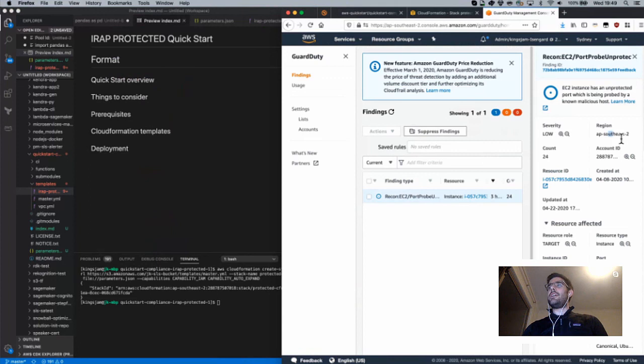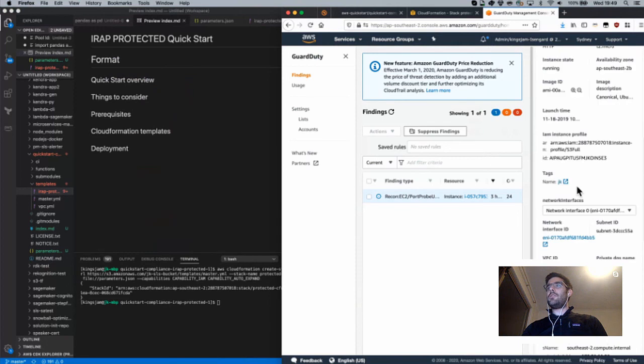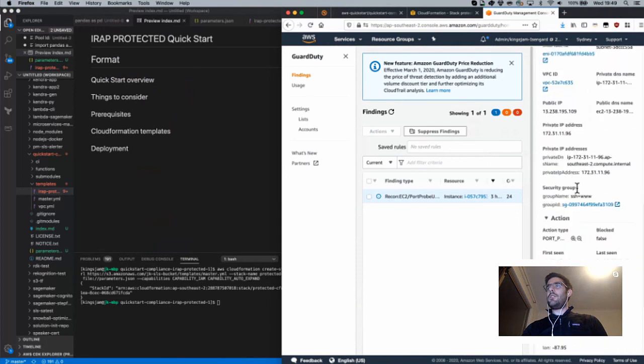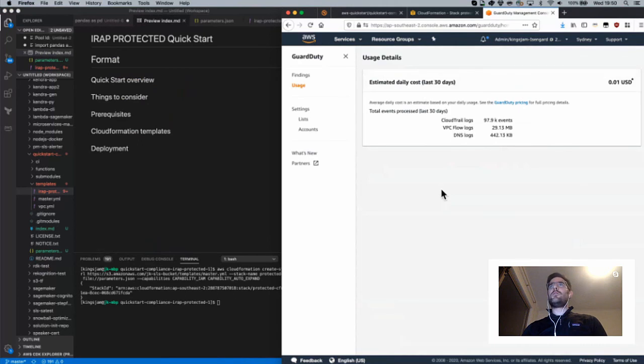So you can see it's in the Sydney region. It's this EC2 instance, and it's been getting probed from Honduras. Interesting. So it gives you a whole bunch of insights like this, and it lets you know whether they're low, medium, high, and it's something that I really highly recommend you switch on. It's super cheap as well.